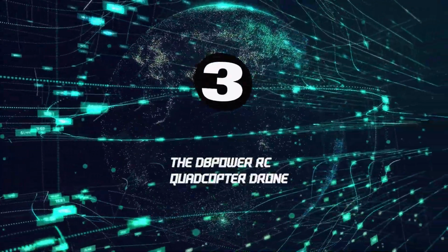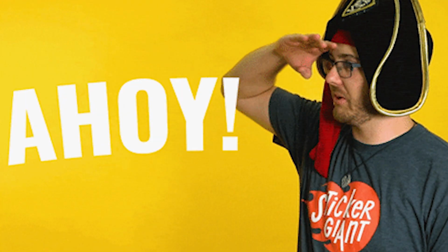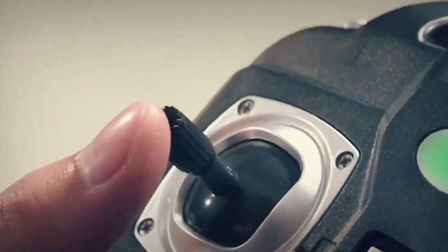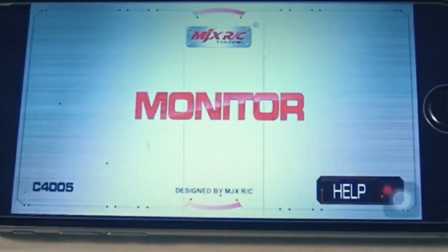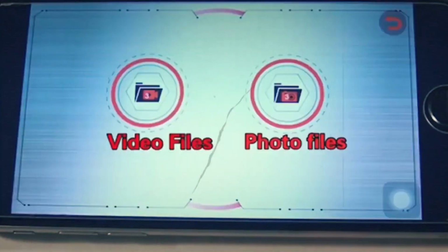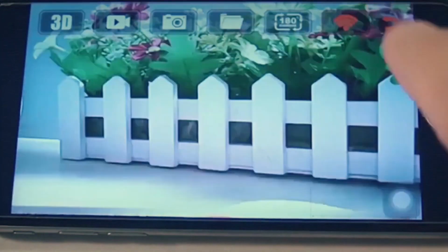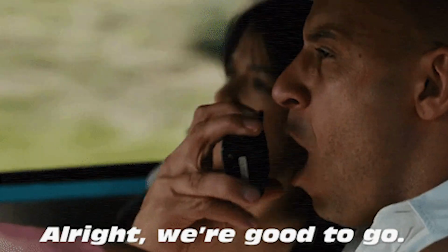Number 3. The DB Power RC Quadcopter Drone. Ahoy, drone enthusiasts! With this drone, you'll be able to take your photography game to new heights. Quite literally. It's easy to control using just your phone, and with the MJXH app, you'll be able to see everything the drone's camera sees in real time. Just make sure your Wi-Fi is connected to the MJXH signal, and you're good to go.